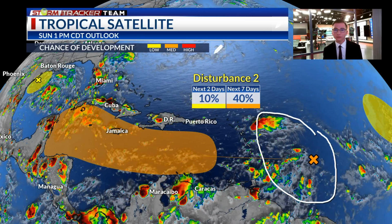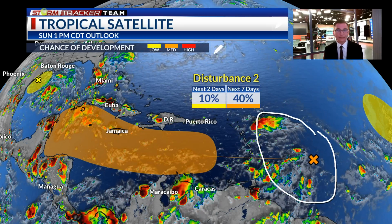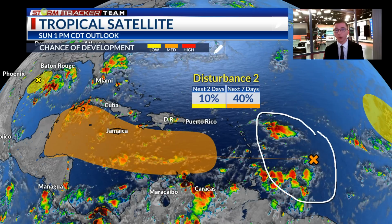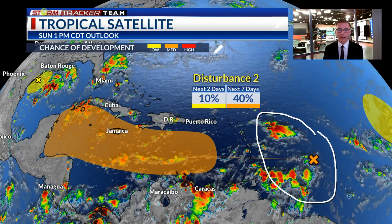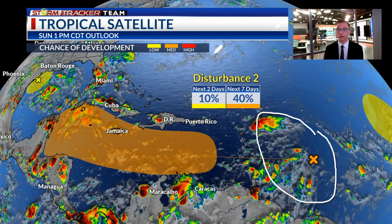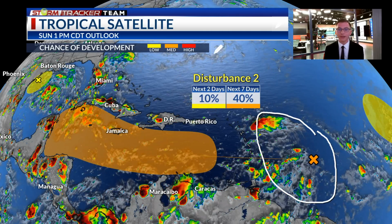Any model runs you see right now will continue to struggle until we see an actual center of circulation, a low pressure center, develop. So they will continue to, of course, flip-flop back and forth, those single model runs. So again, don't focus on the single model runs. Keep an eye on the official forecast.